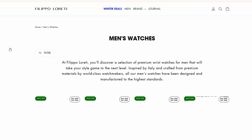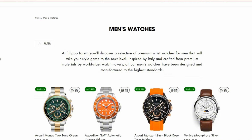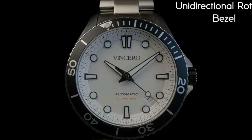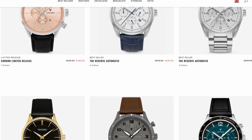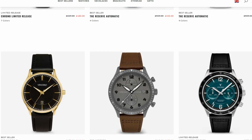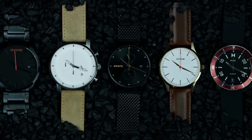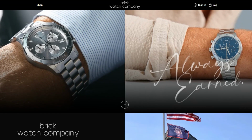Some microbrands take this further, masking mass production behind luxury narratives. Filippo Loreti, which launched via Kickstarter in 2015, promised affordable, high-end craftsmanship, but was widely criticised for long delays, poor quality, and exaggerated claims of the manufacturing that went into their watches. Vincero, another direct-to-consumer brand, markets its watches as premium despite using low-cost materials like mineral crystal and generic Chinese quartz movements. Movado Group bought MVMT for $100 million; it built its success on social media but sells cheaply made watches at inflated prices off the back of a promise of accessorization. More recently, Dave Portnoy's Brick Watch Company faced backlash for marketing generic designs at nearly $3,000.